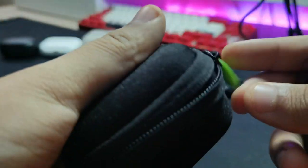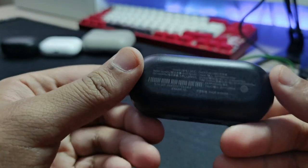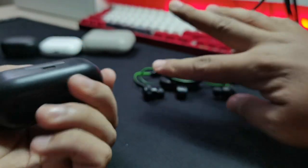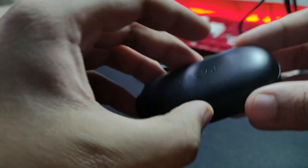They don't have the logo here. I think they do. Let me see on the knee. Nope. There's no logo on the Hammerhead box back then, but that's a very nice branding. And we're charging using Type-C, so thank you. This was using micro back then. I don't know why. This was released when Type-C was already mainstream, so it was weird that it was still using micro. I hated it, but that's fine.